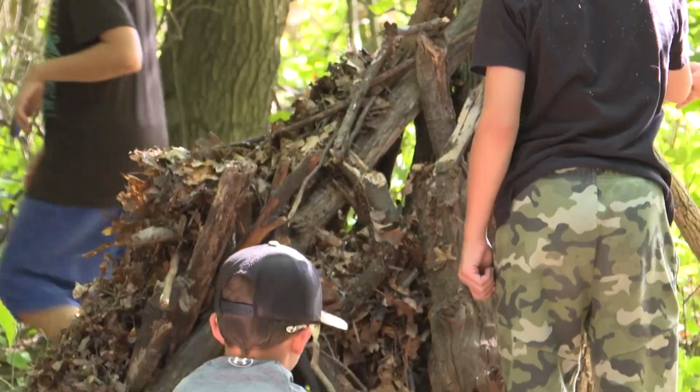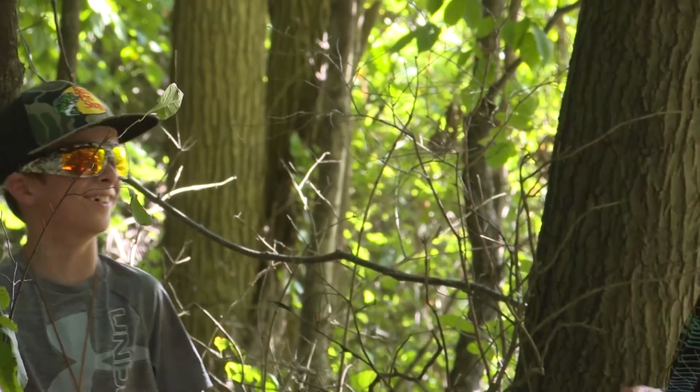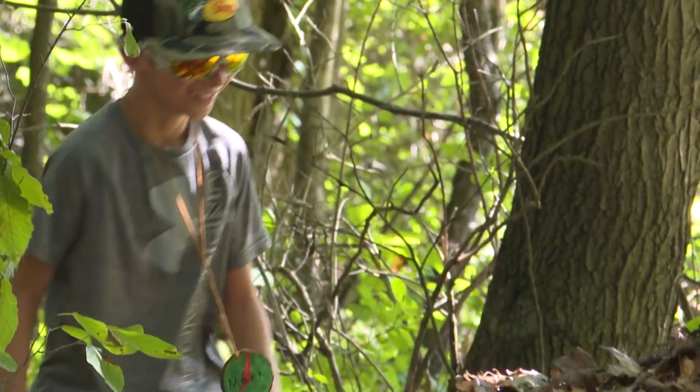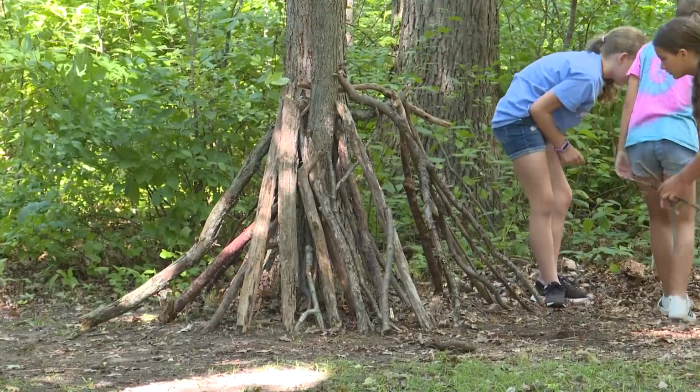Hi, my name is Mark. My favorite part was probably building shelters because we all got to build stuff out in nature. There's a lot of teamwork and stuff, and I think all that's fun. This camp was a lot of fun. My name is Anna. My favorite part was probably building the shelters. It was super fun, and we had to kind of teach ourselves. I was in Group C.